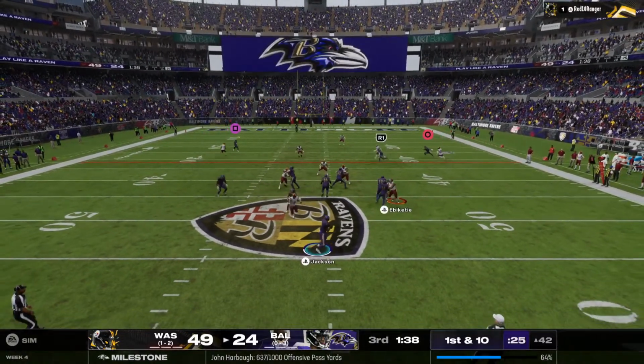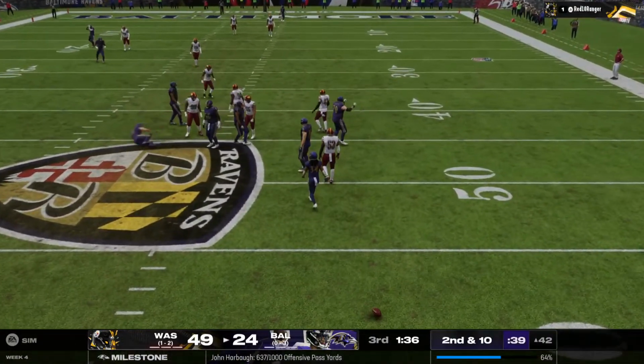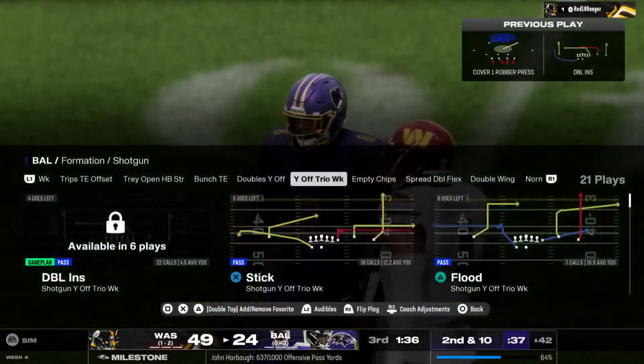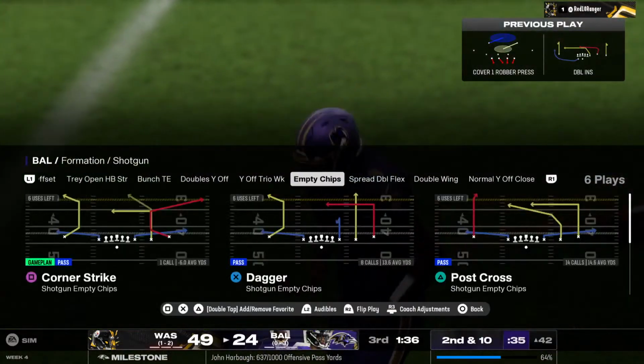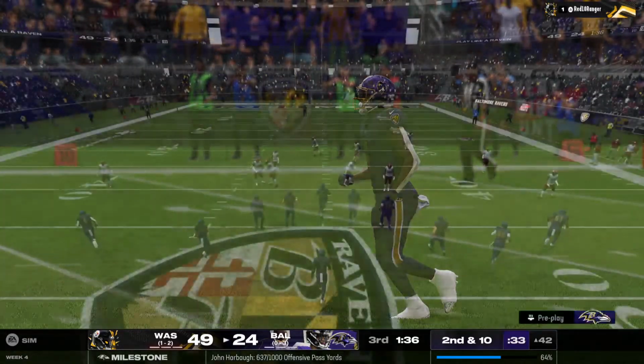On play action, here's Jackson. A hit as he throws there. It's going to wind up incomplete, but pressure got to him that time, and it'll set up 2nd down.